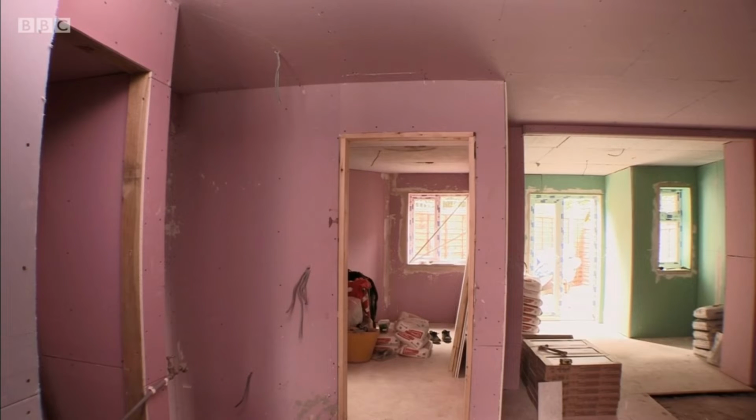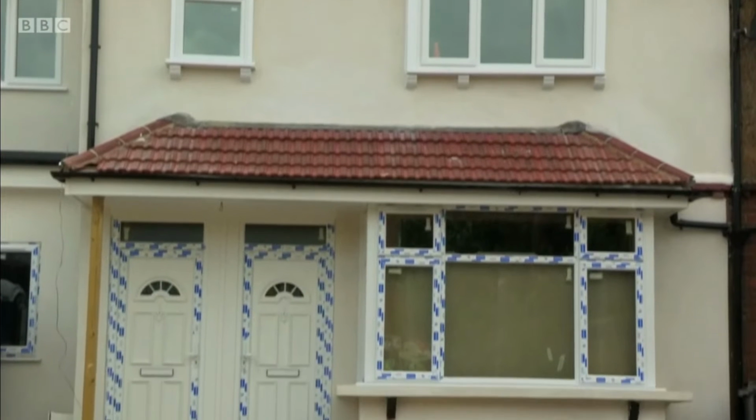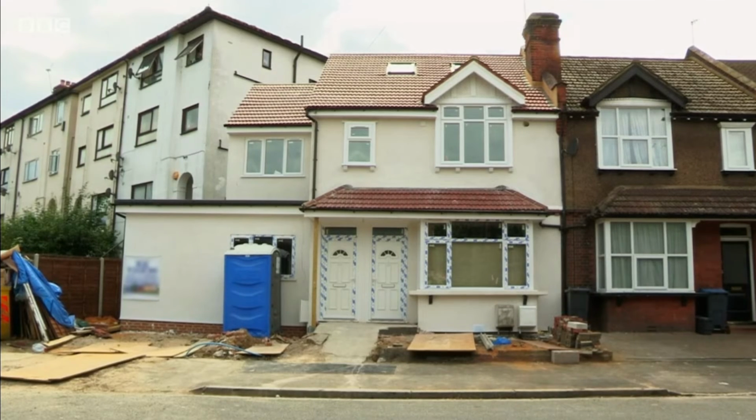In fact, the couple were hoping to have the flats ready for the rental market in 3 months. So join us later in the show to see just how Pauline and Chris's final product looked.